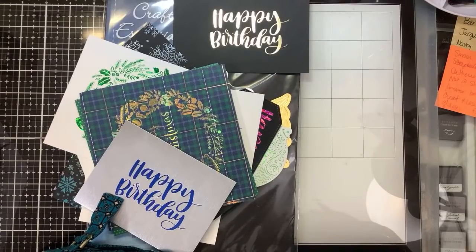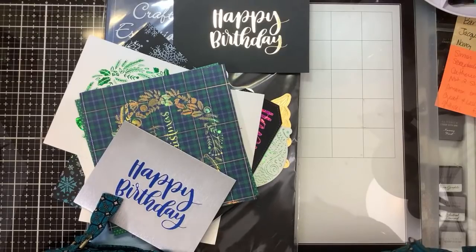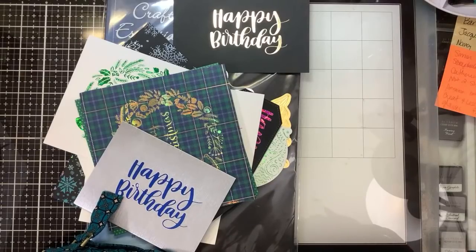Nina cardstock. Nina is always good. When you don't have Hamilco, Nina was always my first go-to until I found Hamilco. Hamilco just slightly edges Nina out, but Nina is super smooth. Now it has to be Nina Solar White Classic Crest cardstock, 80 pound.